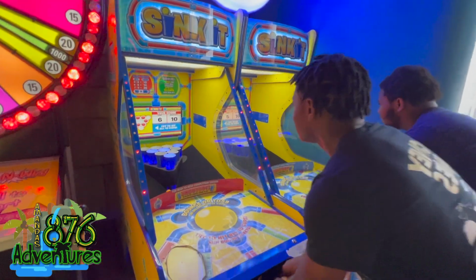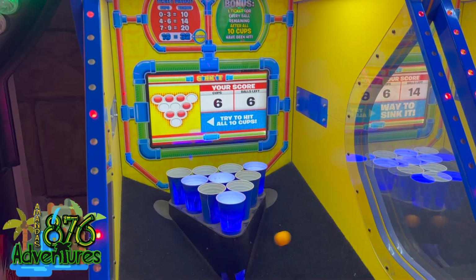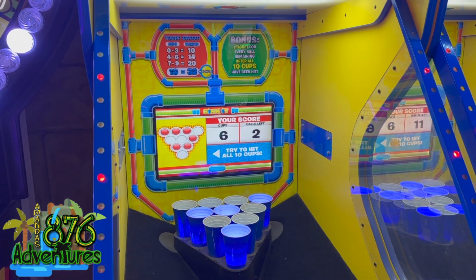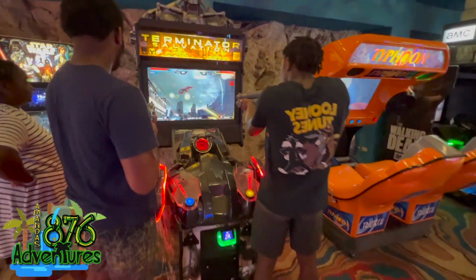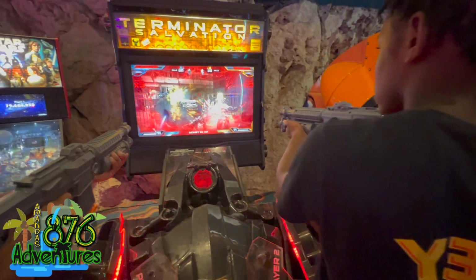Same thing with the basketball. You can play up to 4 persons against each other. They have a wide variety of games. Once you get your tokens, if you want to get a prize, you can get a prize. As I mentioned before, upstairs is for the adults. They do live music, and some nights there's karaoke. There is the casino. There's also an ATM upstairs as well.